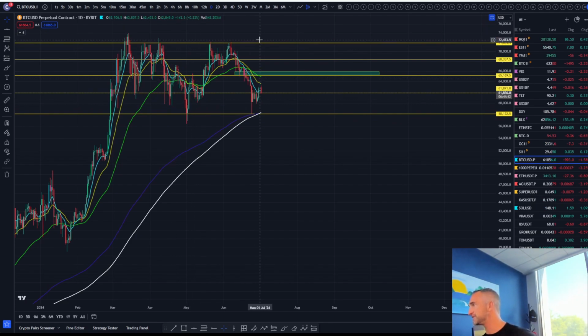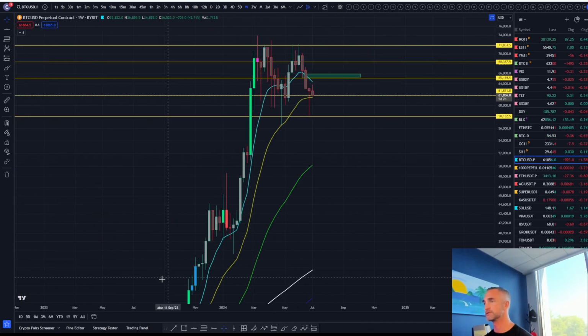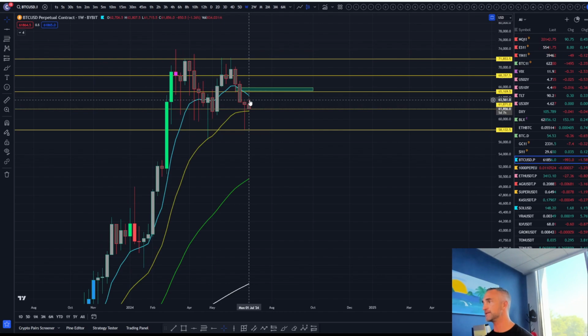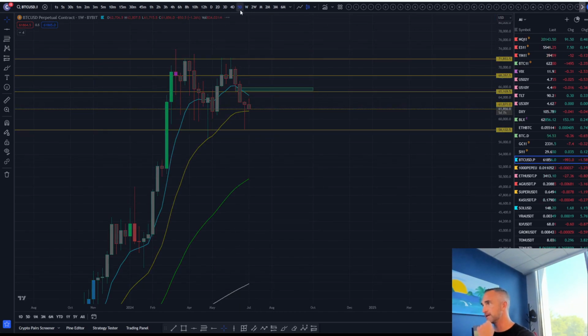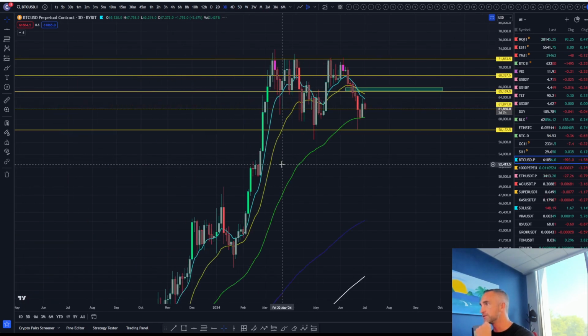There's a statistic, though, that when you get a red June for Bitcoin, a red June, ooh, look at that spicy hammer, Thor's hammer candle, and rejection so far. That's something to keep an eye on. 5 days not closing. 3-day.